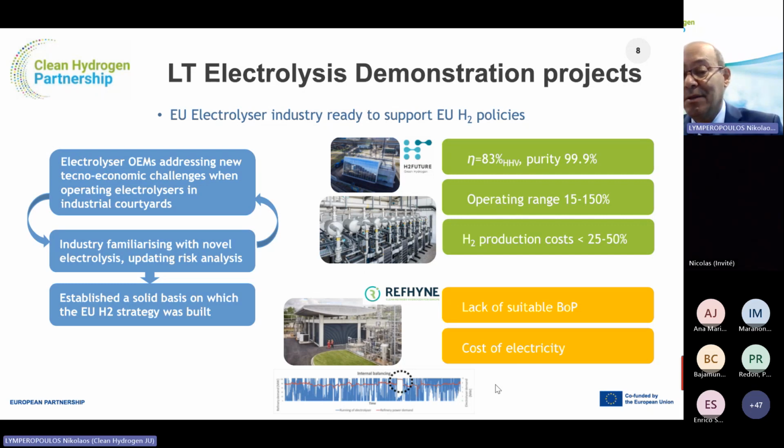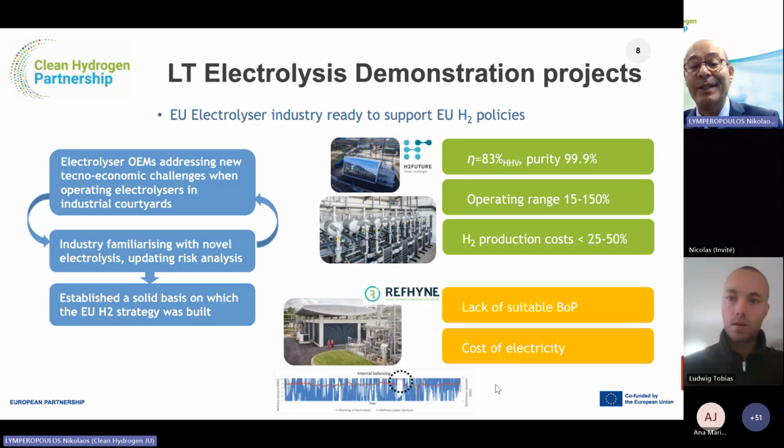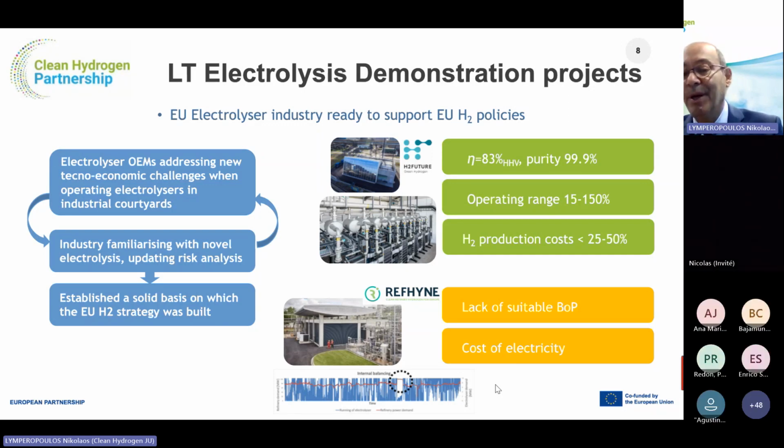Project Refine is still up and running, and identified various issues related to finding a suitable balance of plant, and this will apparently be coming into play in our future calls, the balance of plant. And after the war in Ukraine, the increased cost of electricity, of course, didn't help their testing campaign of this 10 megawatt electrolyzer.